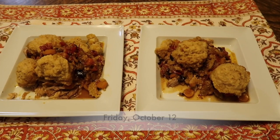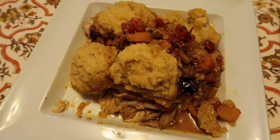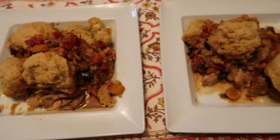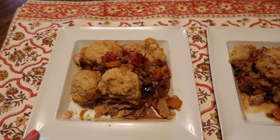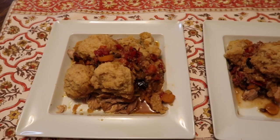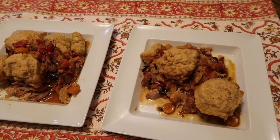Hello all, it's Friday night, and I made Moroccan chicken with preserved lemons and couscous dumplings. It's really just a chicken and dumpling sort of meal, but it's Moroccan in flavor and taste. This is what I actually made for Stacy at Let's Cook Y'all's Challenge and Kelly at Life of a Millwife for their World Collab.